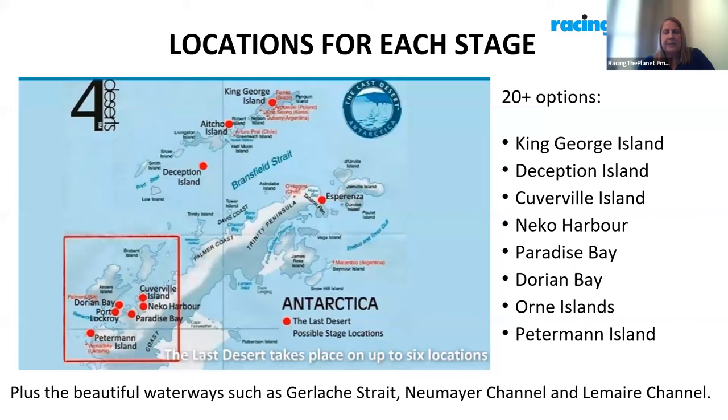Okay, the different locations for the race. I'm actually going to have the course director, Hernan Garcia, go over these.